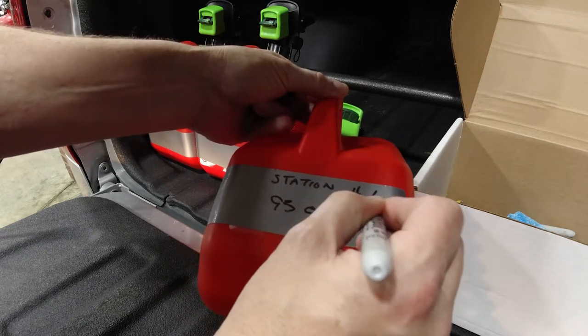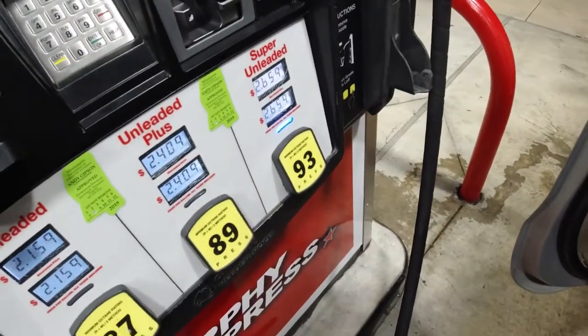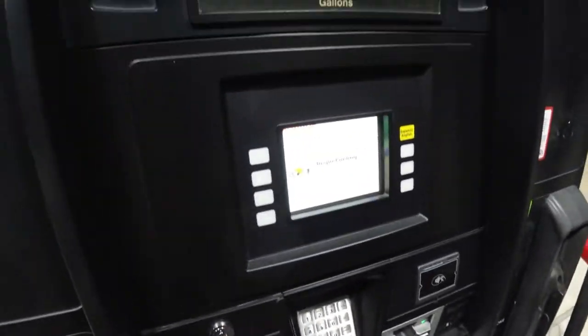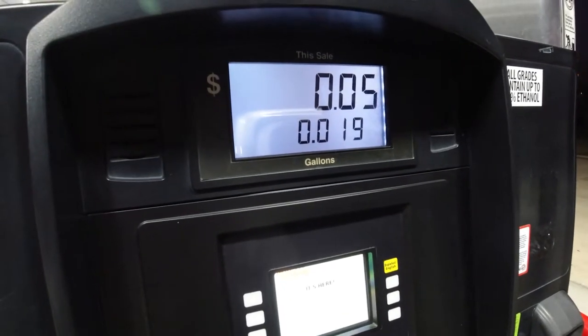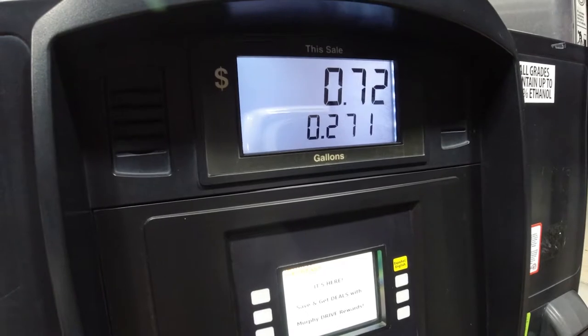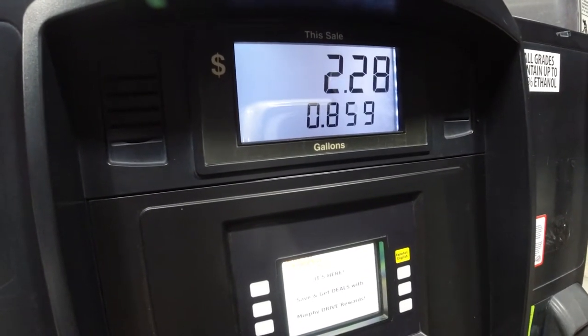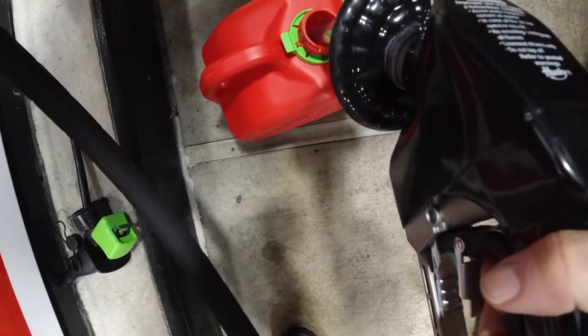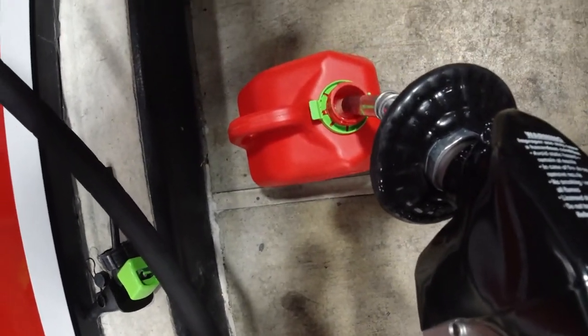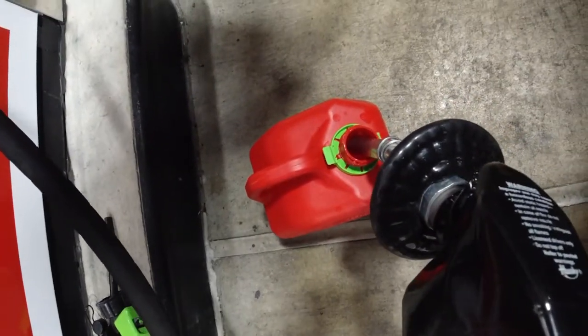Then I will pump fuel from the pump to clear whatever was in the hose. So I'll run a couple of gallons through it, make sure that there's nothing residual in there. If it was 87 octane or the mid-grade stuff, I just want the higher octane fuel. I'll pump a few gallons into the tank, and then I will pump a few into the gas can for use as testing. And I will do this at all three gas stations.